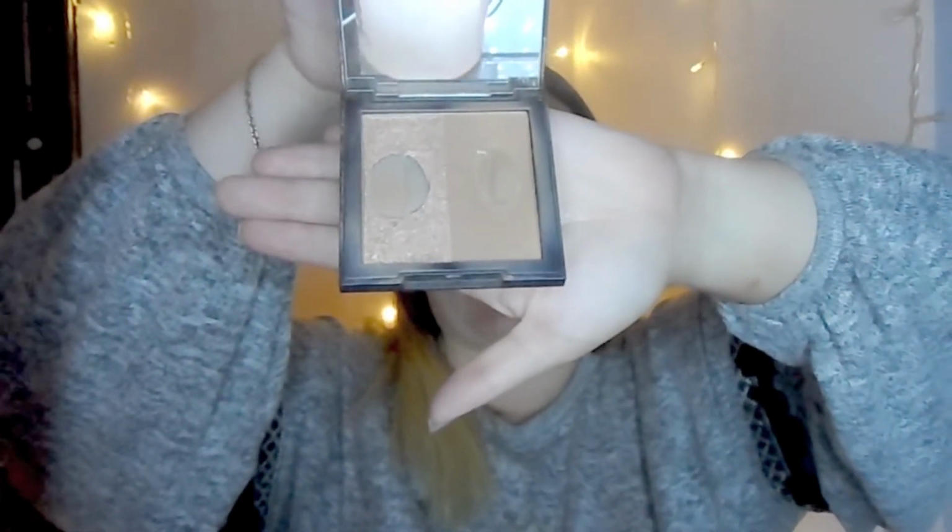Next up is contour slash bronzer, and I've been loving the Morphe Bronto contour, and you can see that I love it because I am running out. I got this from a really good friend that I work with for my birthday in November, and she got it spot on, to be fair, because I fell in love with this instantly. I love it, love it, love it.